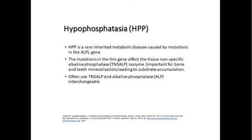So that's important to understand, that it's an inherited disorder. The mutations in this gene affect the tissue nonspecific alkaline phosphatase isoenzyme. And we know that this enzyme is important for bone and teeth mineralization. And we know that without it working properly, it leads to substrate accumulation. And we'll talk a little bit about that in a minute. And as you talk more about the disease, you'll often hear tissue nonspecific ALP as well as ALP, and they can essentially be used interchangeably.